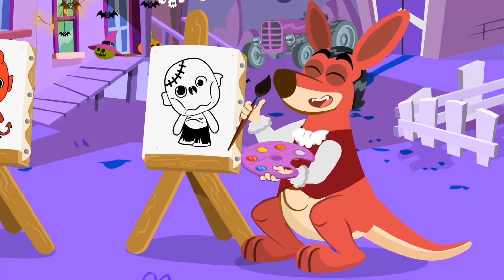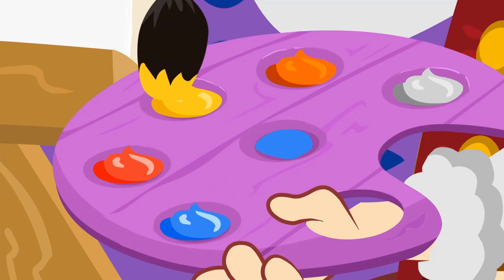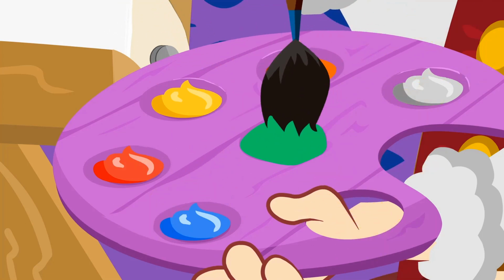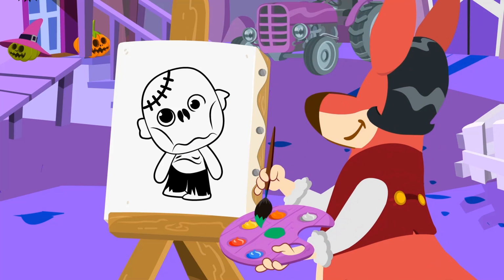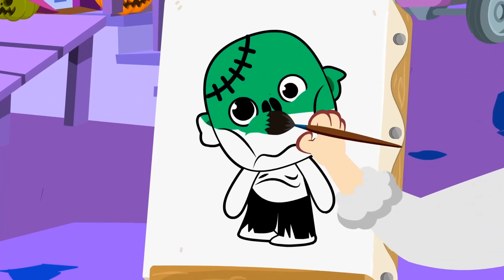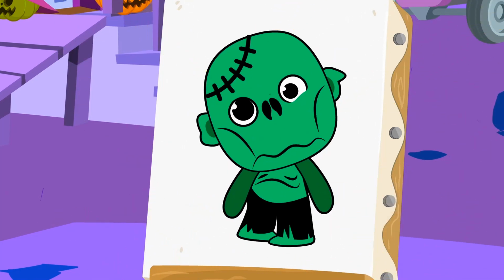Wow, I see, Kangoo. If you mix blue with yellow, you get green! I love it, Kangoo! Voila!